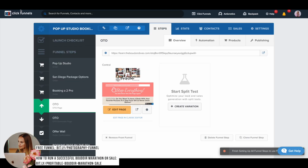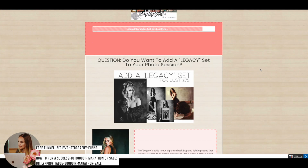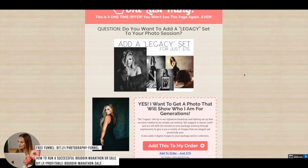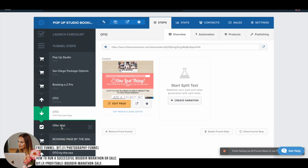And then no matter what they chose there, they're also going to see this page. All right, so do they want to add another look or another set? So obviously your upsells can be whatever you want them to be, whatever you are looking forward to selling, kind of like your next step in the sales process. That's what those pages are going to be for you.